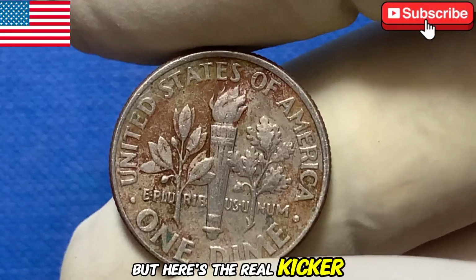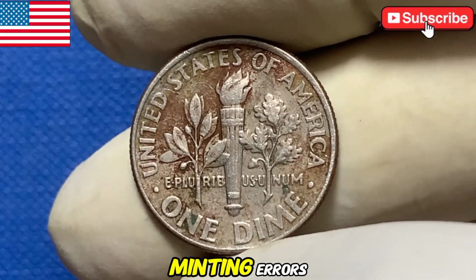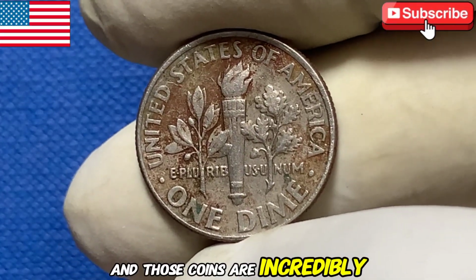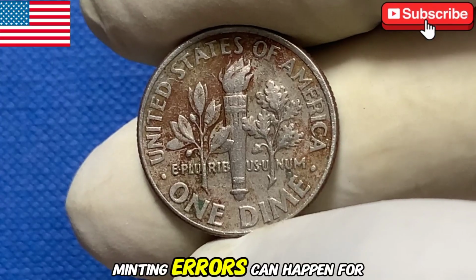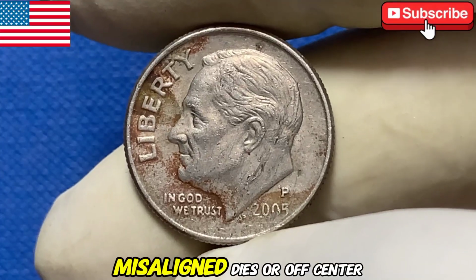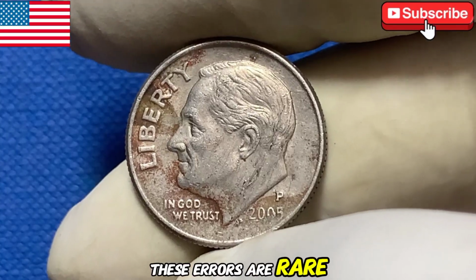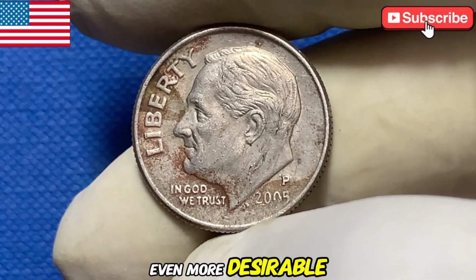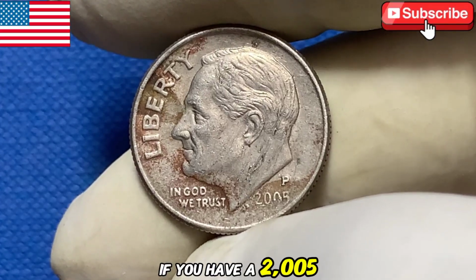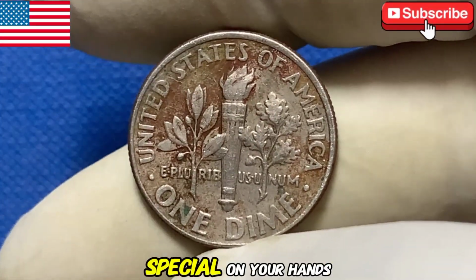But here's the real kicker: some of the 2005P Liberty dimes were struck with minting errors, and those coins are incredibly valuable. Minting errors can happen for various reasons, such as double strikes, misaligned dies, or off-center printing. These errors are rare, and they make the coin even more desirable. If you have a 2005P Liberty dime with a minting error, you could have something truly special on your hands.